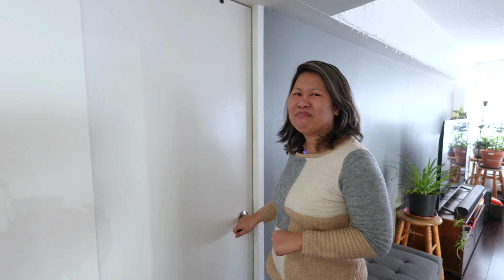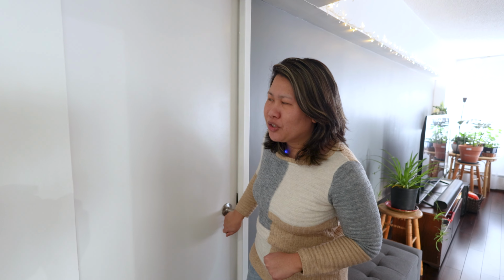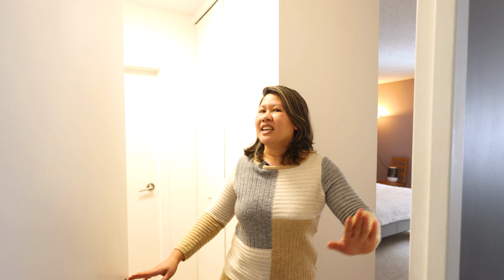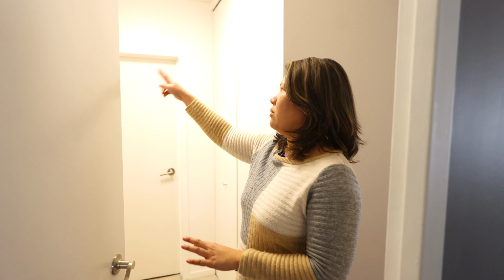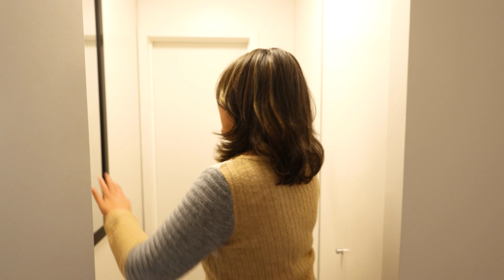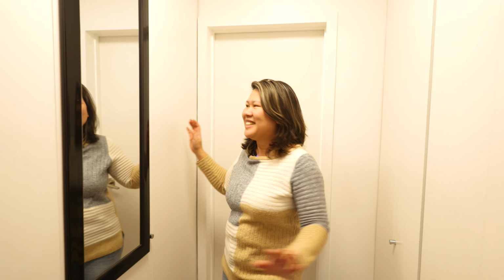This place has 2 bedrooms and 2 bathrooms. Where we're going is the primary bedroom. Okay, so this is where we sleep. Once you enter, we have 2 closets, 2 cabinets. This is mine and this is his.